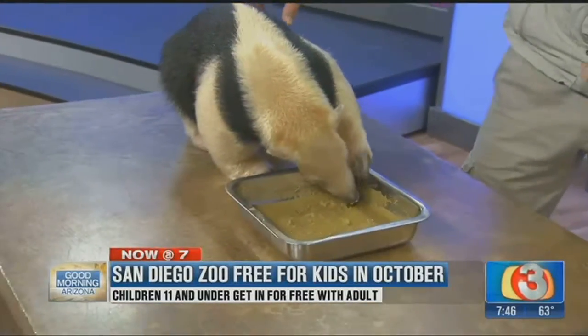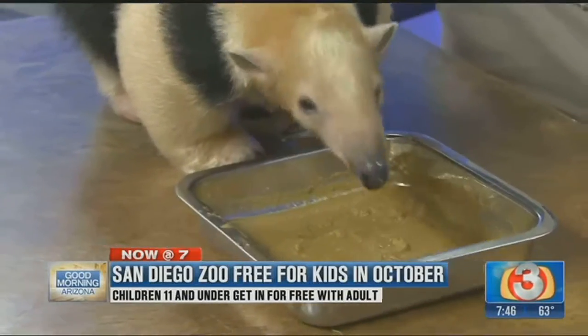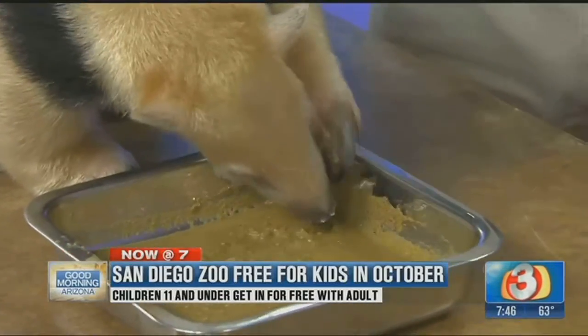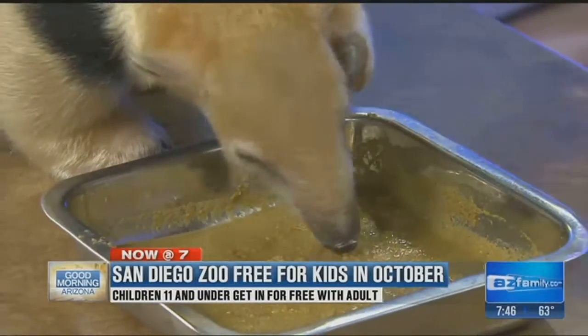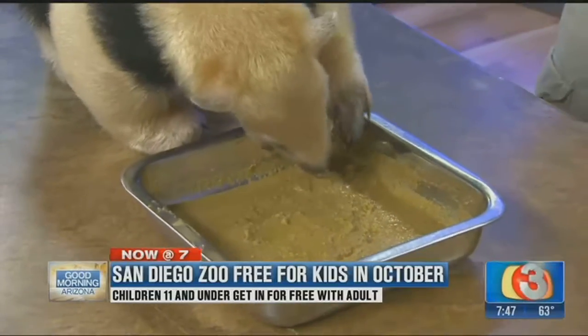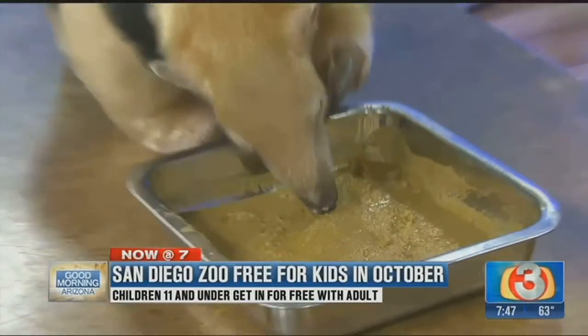Are there ants inside there? No, so this is a high protein, high fiber powder. We mix water with it. It's actually a recipe that the San Diego Zoo nutritionist came up with, and it's now actually something you can get. And he'll lap that up with his tongue. The breathing you hear, though, is that he takes in a big breath before he sticks his nose in. He starts blowing bubbles when he eats. Tiny little tongue, right? Yeah, it's no bigger than a small swizzle stick type straw, but it is about 10 to 12 inches in length, and they get their ants and termites that way.